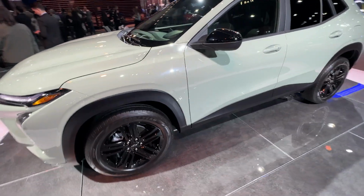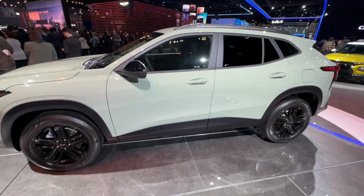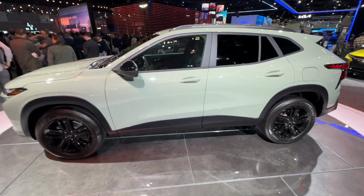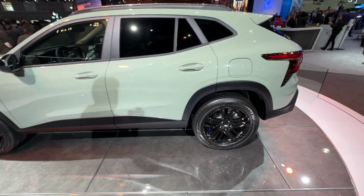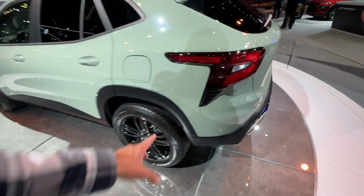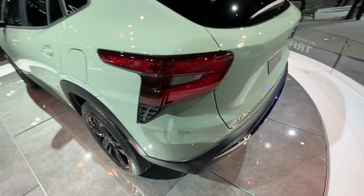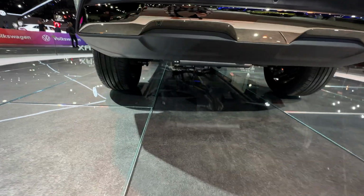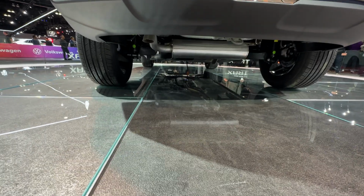Well, so there you have it. Another video from here at the LA Auto Show. This is the brand new 2024 Trax. It'll become available next year in the spring of 2023. And actually, these headlights and taillight combinations actually work and are really cool. Let me look at one more thing. Where's the exhaust? Oh, it's hiding back there.